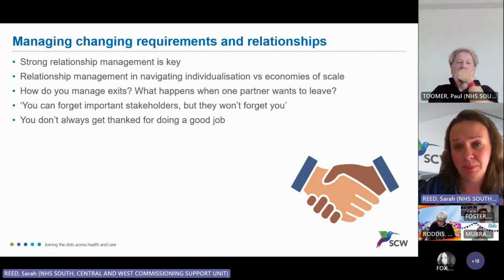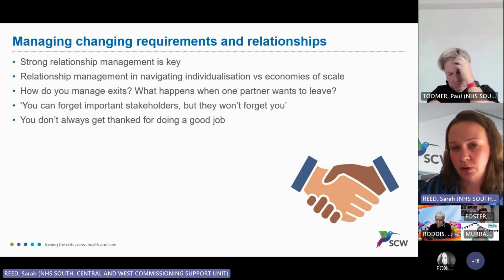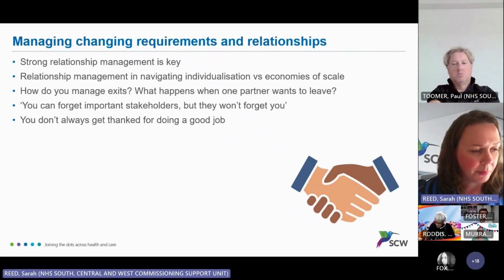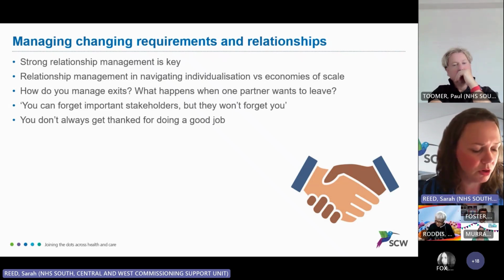It's also worth thinking about, in your design principles initially, managing exits. What's your tie-in period if you're going to come together as a partnership agreement? How do you continue your service and ensure robust service delivery if a system partner wants to exit the partnership? Plan for that from the outset so that you don't end up with disrupted service delivery, and so you maintain those system partnership relationships, which are really critical, particularly if you're working in close proximity.